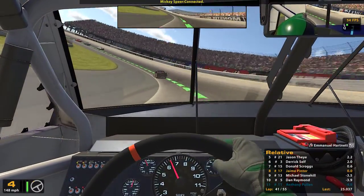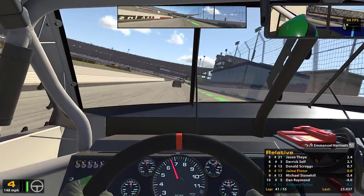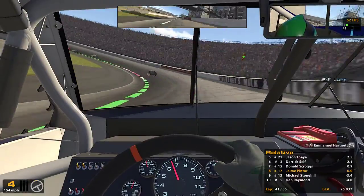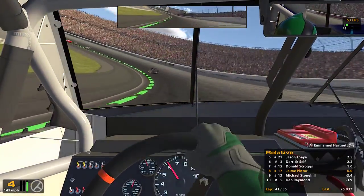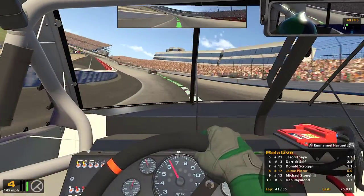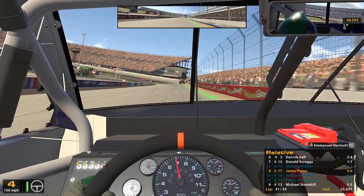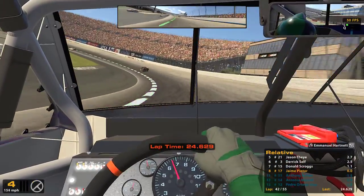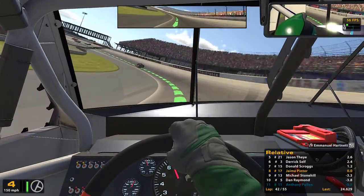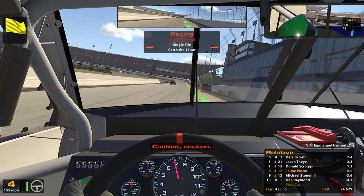Laps are winding down. 15 car does have damage. We have damage though. I can feel this damage. Yeah, no kidding. If we get another caution, that'd be really good. If we can get at least one more caution, we can fix a pretty good chunk of the damage. But if we don't, I'll be content with the 8th place finish. Oh yeah, I'll be excited for that.